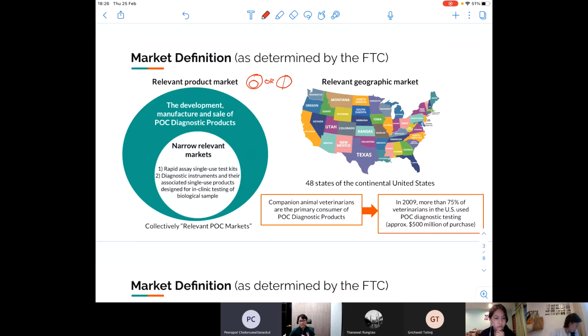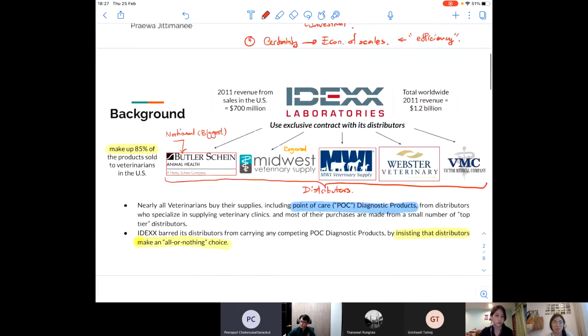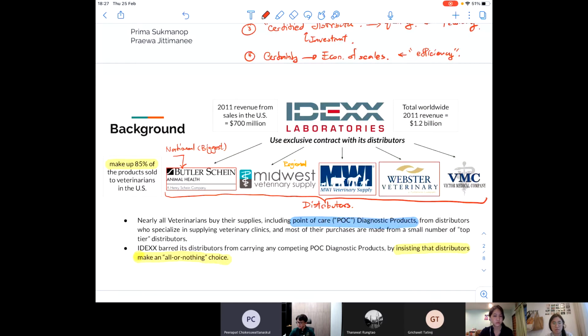You can say that for each state, there are still local players, local producers, who can directly distribute their own products. Or you can find other distributors who are not specialized in this veterinary supply, who are also capable of distributing this product. This is what we call supply substitution. I know that these distributors are specialized in this vet supply, but if you are distributing medical devices or some similar hygienic product, you can actually jump into the market and be an alternative to these distributors as well.